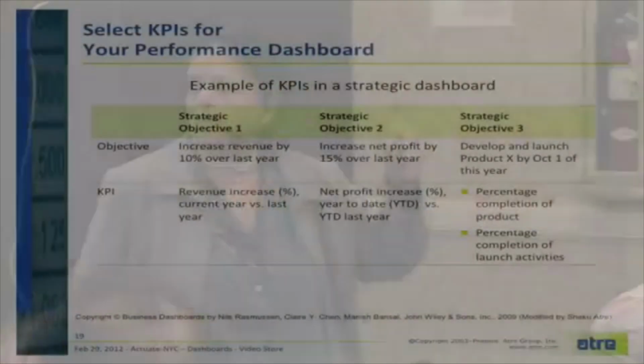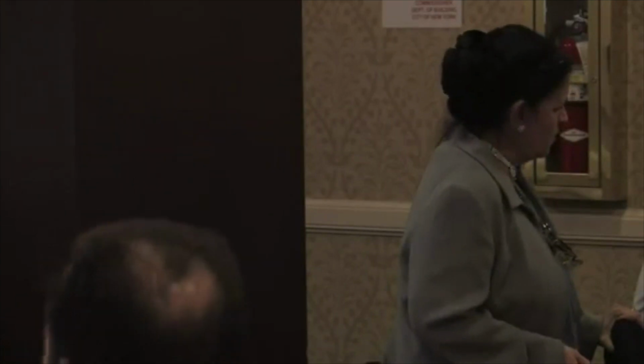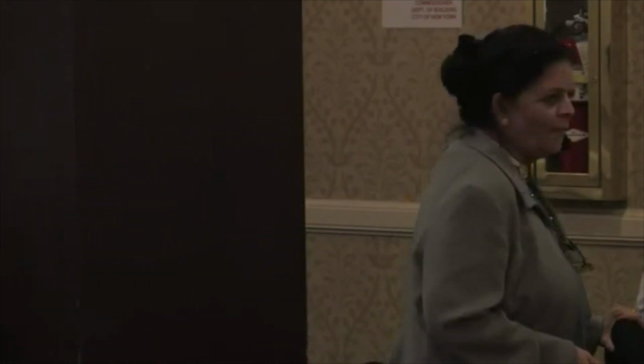One would be the strategic dashboard. One will be, I want you to move. No, I want you to move. Okay. You're a customer, so you're right. Are you a customer or are you with Actuate? I'm a customer. Are you sure? I'm positive.